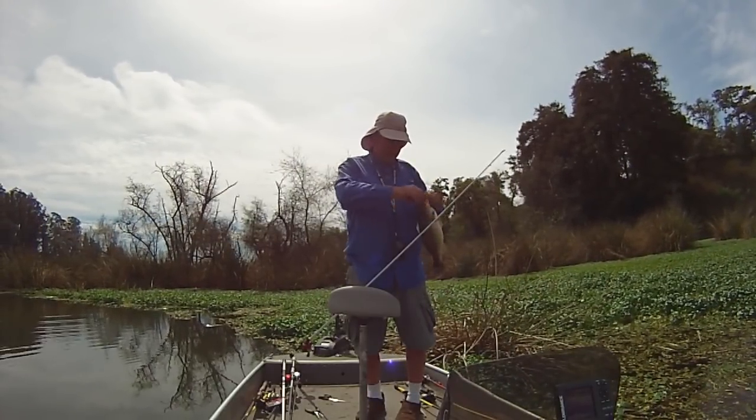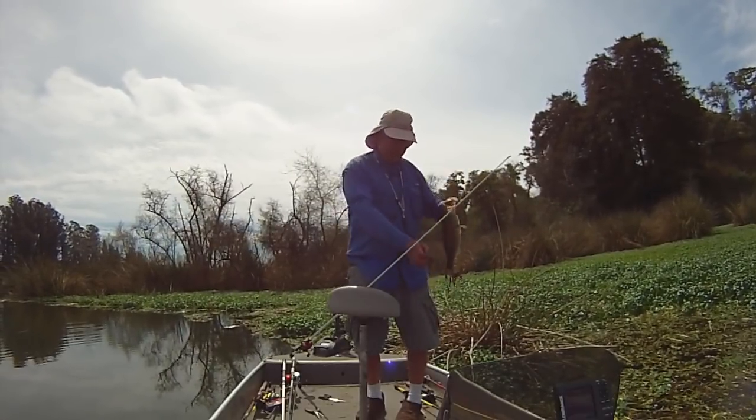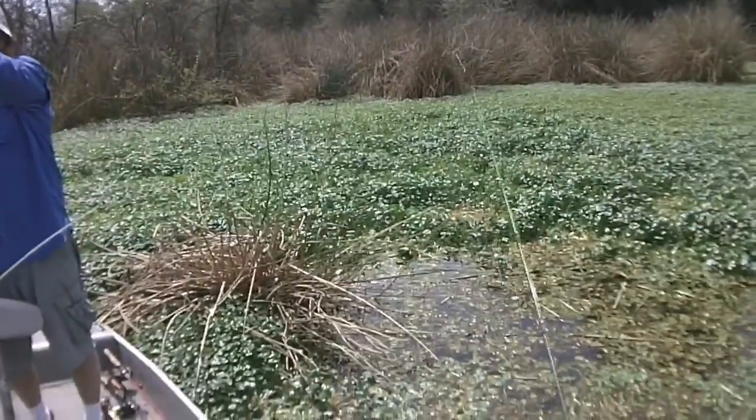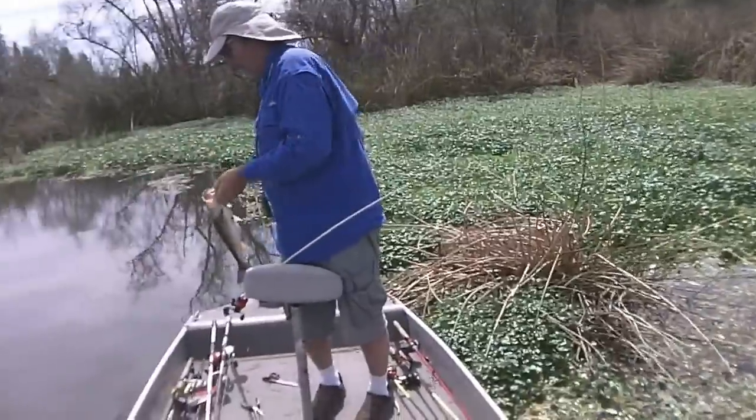Camera's been rolling the whole time since we came in here. Nice. Muddy? Or bloody, I mean? A little bit. Yeah, his butt's red.